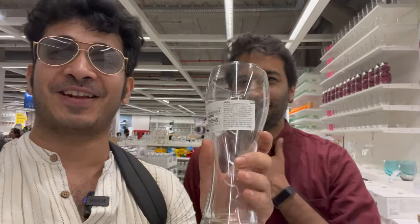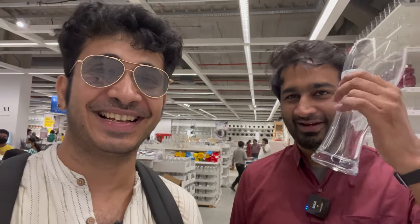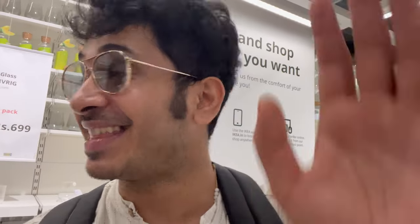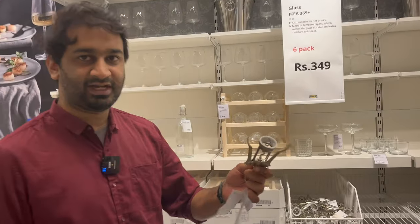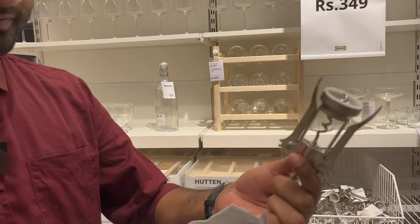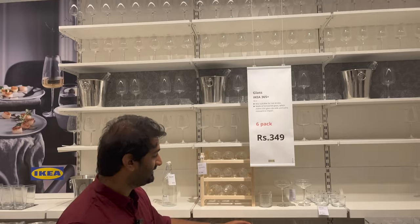This is what my friend purchased, her beer glass. It's going to be real useful. Oh my God, guys, you name it, they have it, right? Yeah. There are some crockeries I didn't even know existed in this world, but it's found here. Tom, this is how you open your wine and your champagne.